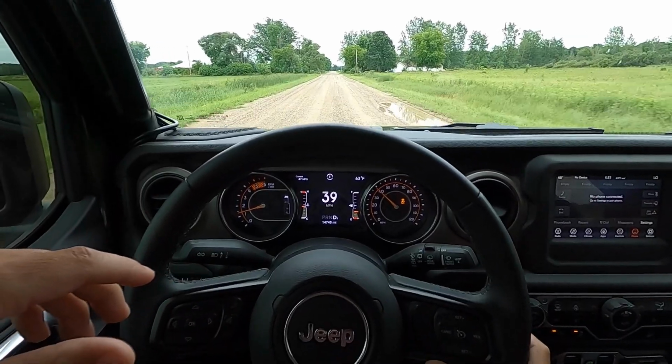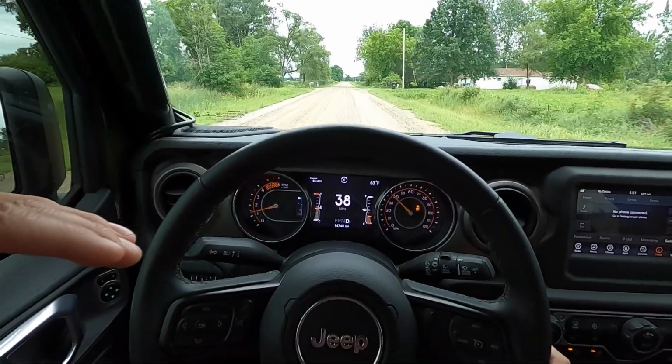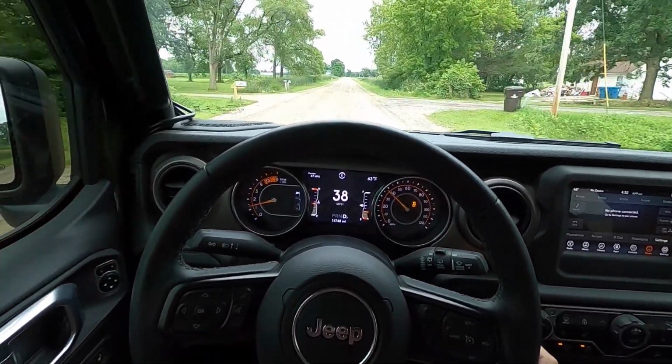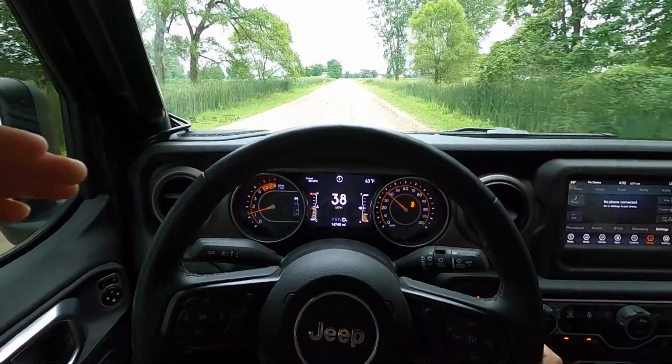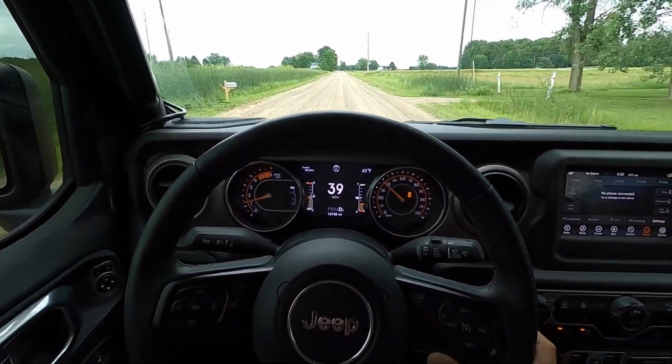So towing has been great, and even at full load, towing a horse trailer, I still got 17 to 18 miles per gallon, so still respectable fuel economy while towing.